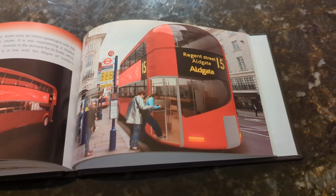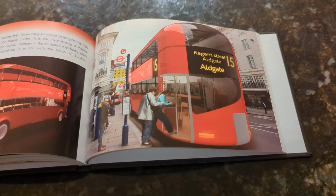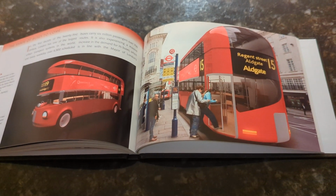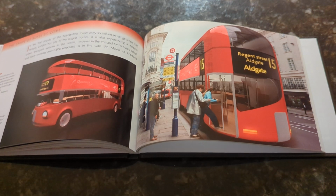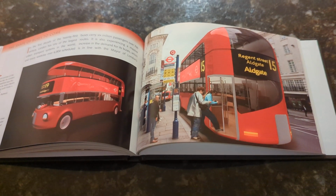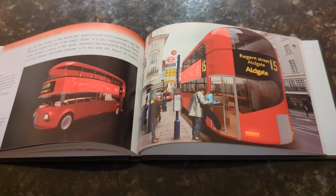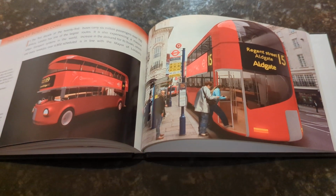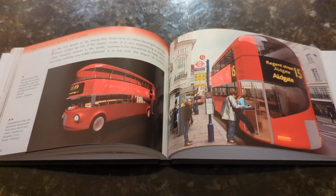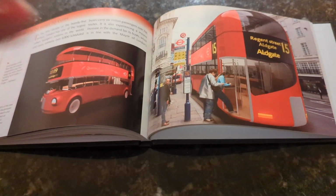And I really like this one. This looks like the newer version of the Routemaster buses that I've seen. I think Corgi makes some models like this, like the one on the far right. I've seen them even on videos too, so it's pretty cool to get an actual look at that. It's definitely a different type, but it's pretty cool.